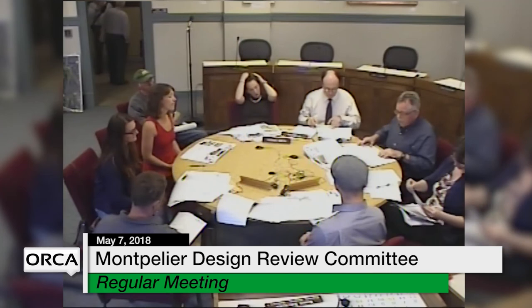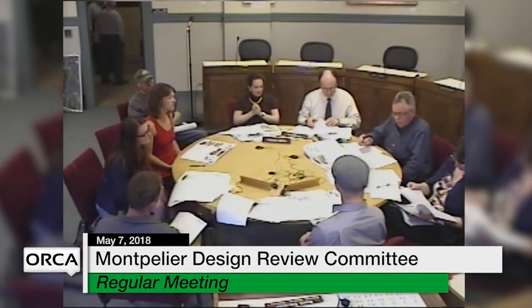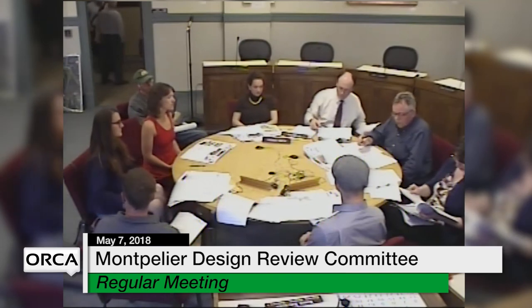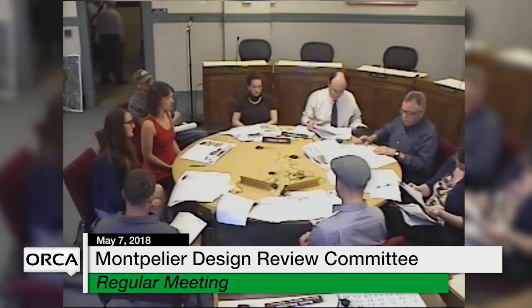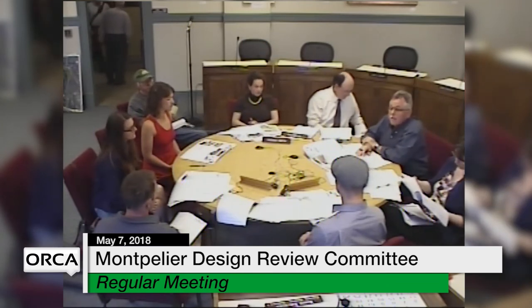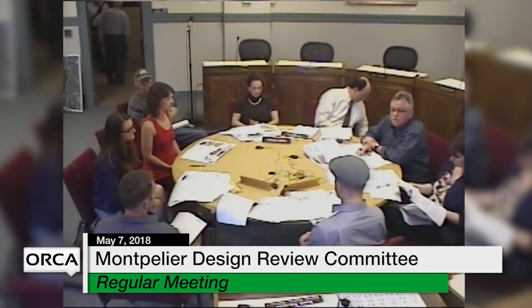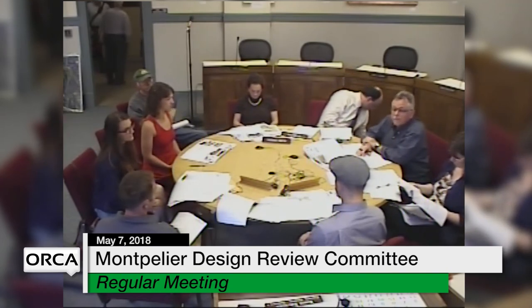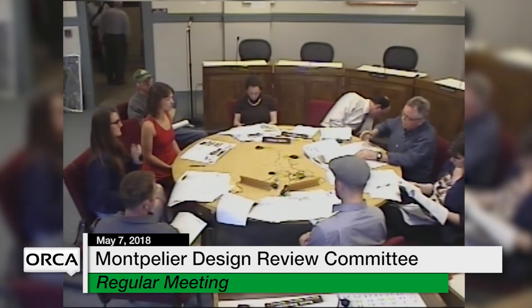This application, the second part, is for the proposal to replace the existing window with two double hung windows with restaurant takeout, awning post, roof barrier, small counter at the window. Do we need any more information, or do you have questions or comments regarding that? Okay, then we'll go through the criteria for that one.